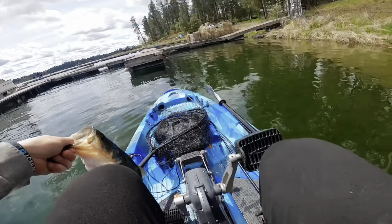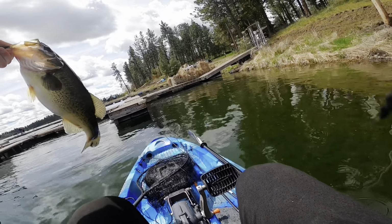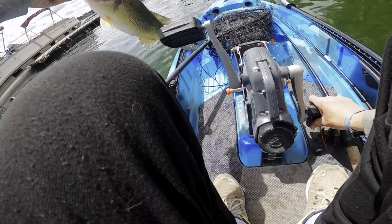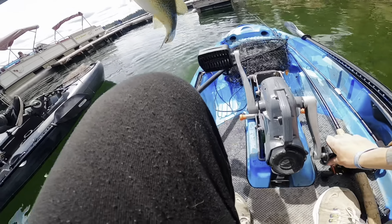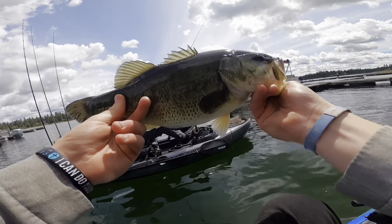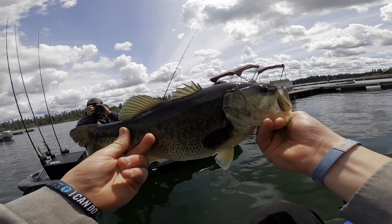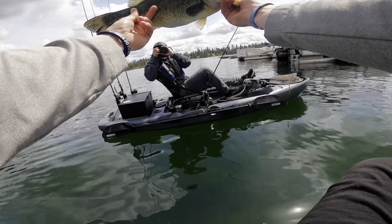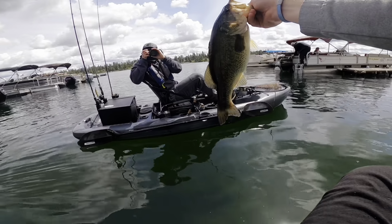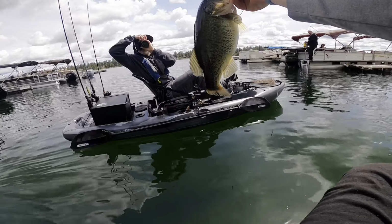Bigger, let's get a picture. A little longer. Yeah. Oh, that was almost back-to-back casts. Yeah. That one, guys. Ooh, much better. Bring it down a little bit. 3-pounder? Nice.